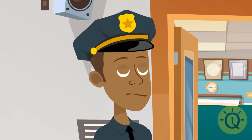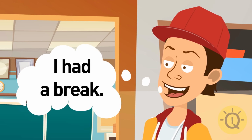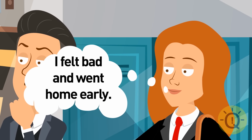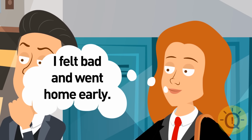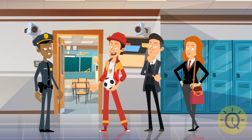Someone stole the principal's money. When the police came to investigate, they questioned the most likely suspects. The PE teacher said that he had had a break. The history teacher was having a lesson, and the music teacher said she had felt unwell and had gone home early. Can you figure out who the thief is?